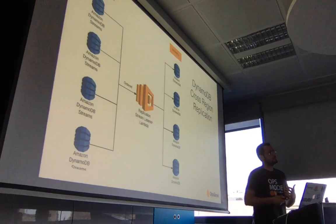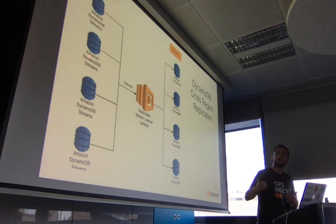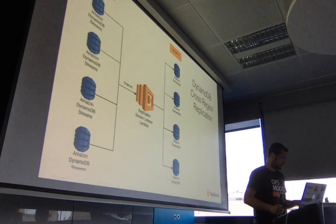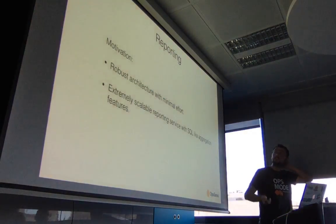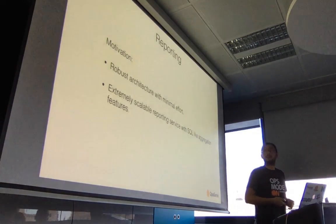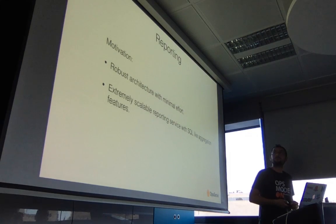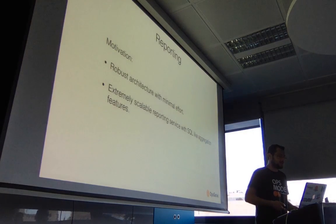And AWS automatically creates Lambda functions for each partition for the DynamoDB table. I will talk about this later too in another use case in detail. So another use case we have, it's currently in progress. We are experimenting on this one, reporting, and I think it is close to being in production, but it's not live yet.